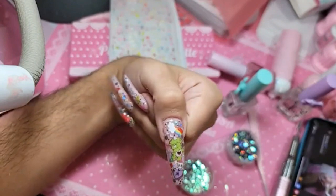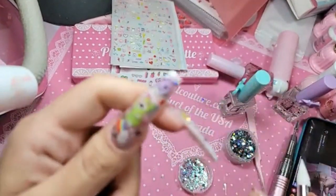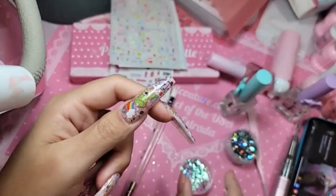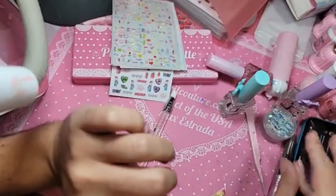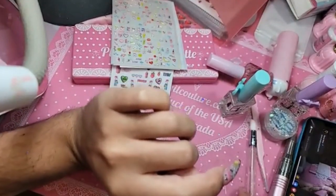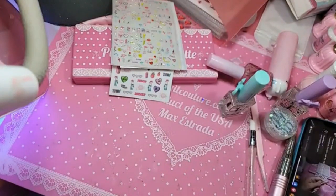Okay, I think that's enough. What do you guys think? Just a little bit, right? Turn the hand upside down, let it level out. And we're gonna freeze it for 30 seconds because we're gonna seal with the famous Wonder Gel.